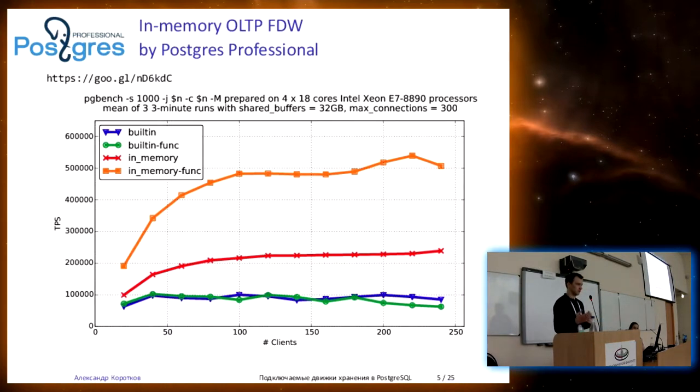And if we perform the transaction as a whole function, then we are approximately 5x quicker than the inbuilt Postgres disk engine. I often hear feedback like in-memory engines should be quicker by several times and yours is only 5x quicker.